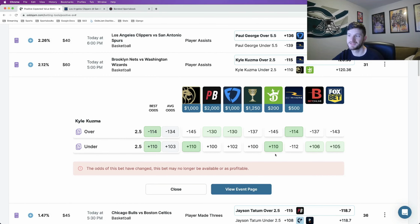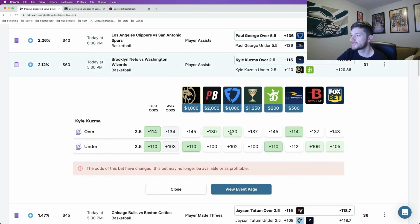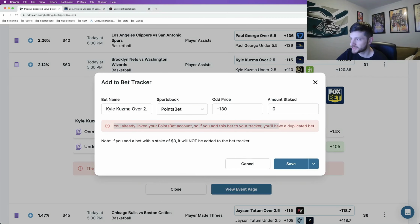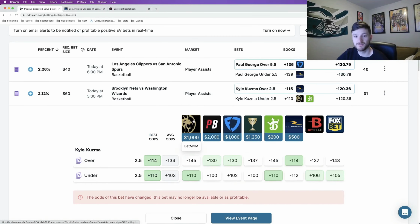Tracking your bets is really important to be profitable in the long run, because you need to understand whether you are profitable or not, and if not, where you're not and what you could do to change that. OddsJam offers one completely free. You can also sync your sportsbooks. Like if I go to PointsBet, you already linked your PointsBet account, so I won't need to manually add anything for certain sportsbooks. I'll definitely recommend syncing all of the sportsbooks that you haven't yet and using the free bet tracker.